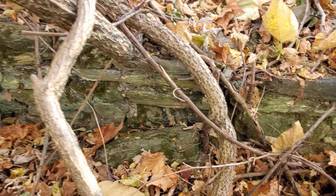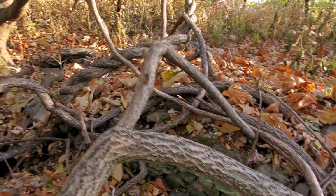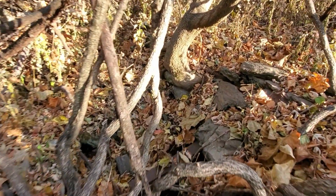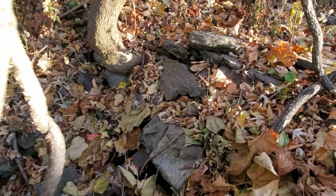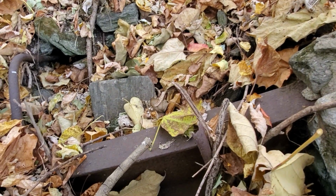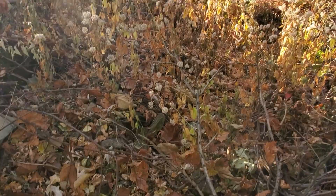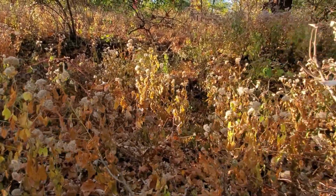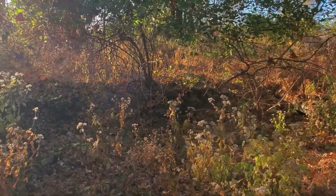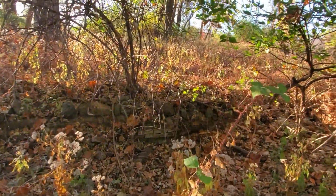You can definitely tell this was constructed, and this was definitely a foundation of some kind. And you can even see a little metal beam over here, which I didn't notice last time, and a substantial hole right there underneath it. And there are a lot of stones here, which I'm sure were the walls of the house. And going through a lot of thorns right now. Some dips and stuff.